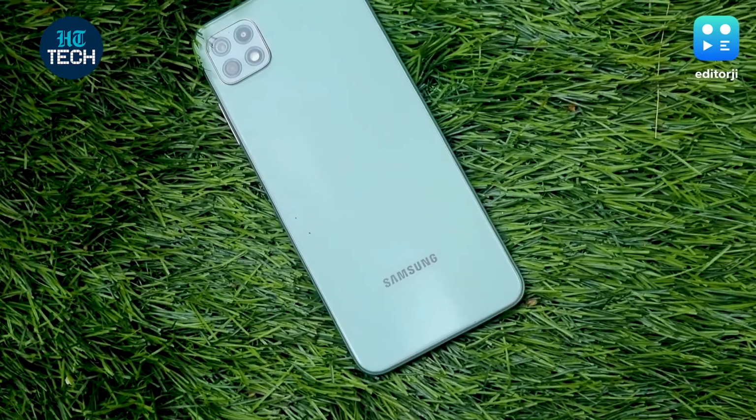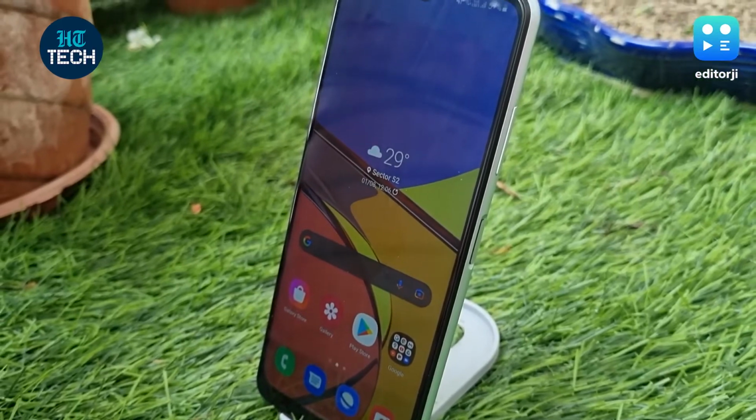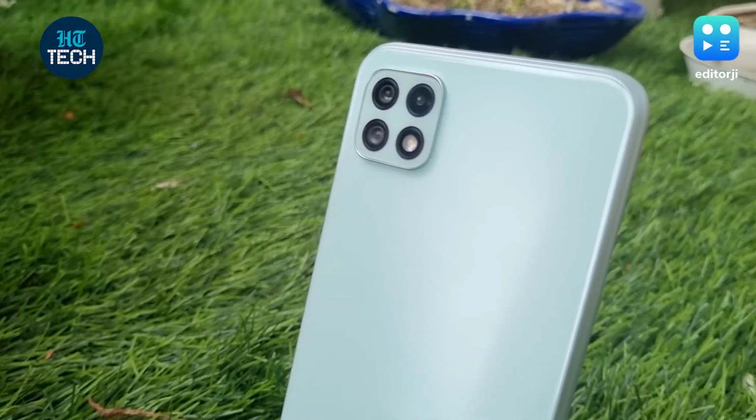Now what's different between this and the 4G variant? What has changed from the Galaxy A22 4G to the 5G? Well, everything. Naming aside, this is pretty much a completely different phone. This packs the newer MediaTek Dimensity 700 chipset, a 6.6-inch screen, and a 48-megapixel triple rear camera setup. But does it stake a claim as the go-to 5G phone under 20,000 rupees? Let's find out.